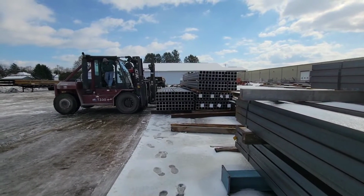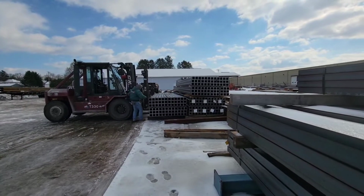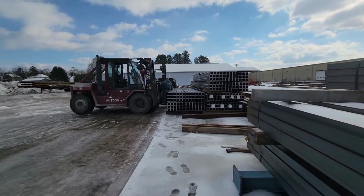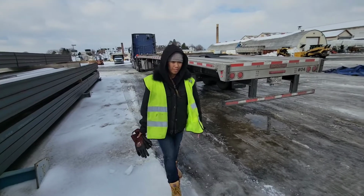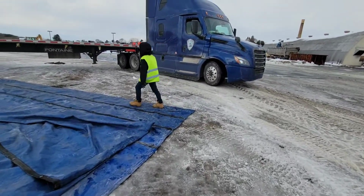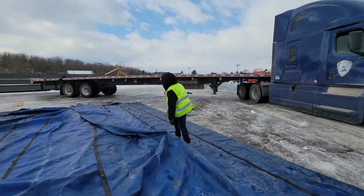What's up, TikTok? We're dropping our load here in Pennsylvania, boy. It took us longer to untarp. They got it with one shot. You gotta love that. Come on, Mama. That's cool. That's 45,000. All right, we got unloaded.